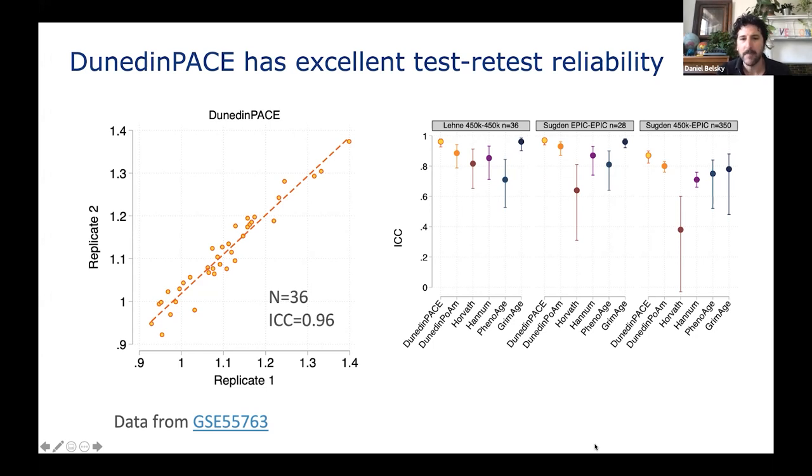And our measure, DunedinPACE, on the far left of the slide, the gold dot, shows superior test-retest reliability to most of the other measures in the field, and what we think is adequate for testing change from pre-treatment baseline to post-treatment follow-up, but I'll get back to that as we go forward. And if you're taking notes, the statistic is 0.96.